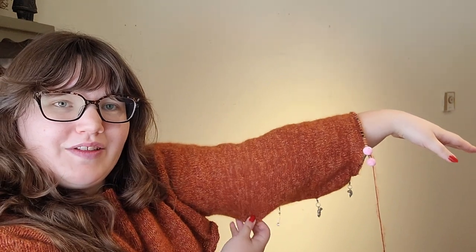So this is just sleeve number 1. I haven't even started sleeve 2 yet, and I'm supposed to have both of them done by Wednesday, and it's like 10:45 on Monday. So I've got a fair bit of knitting to do, but overall, feeling good about the sleeve fit here.